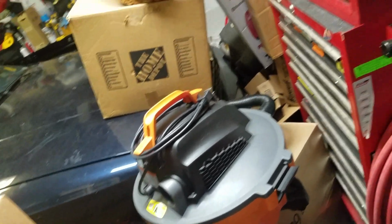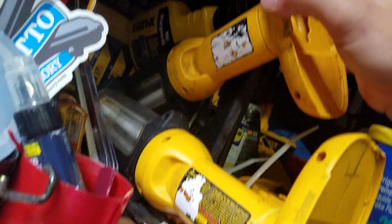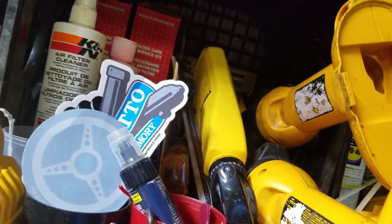The DeWalt battery, like I got one of those lithium-ion batteries in the trash. It's somewhere around here. It's beat up, but somebody threw that out. It was this one, the rough one with the battery attached to it. They didn't have a charger, and then they moved out. A lot of weird stuff.